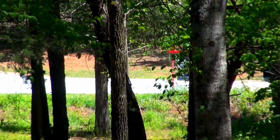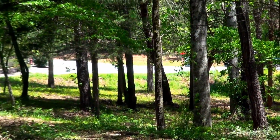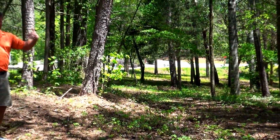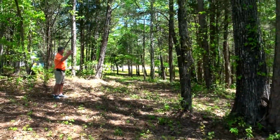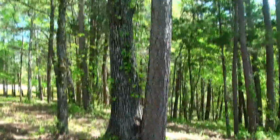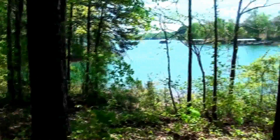As you can see, we've come quite a way from the cul-de-sac to get back to where I think would be the best build site. I would definitely push it out here to the point. I'd probably have this house 50 feet off the water, put the septic tank behind it. It will flow downhill in that direction. You've got some really nice trees again, beautiful cypress trees on this property. And then if you look out from here, you've got this long view down the lake, which is great.